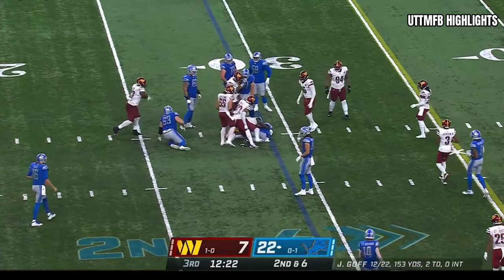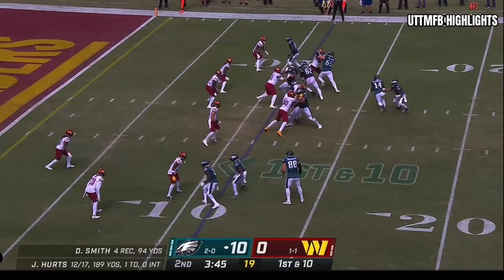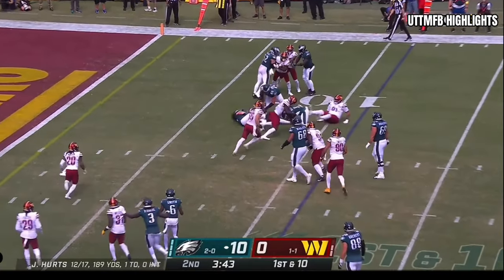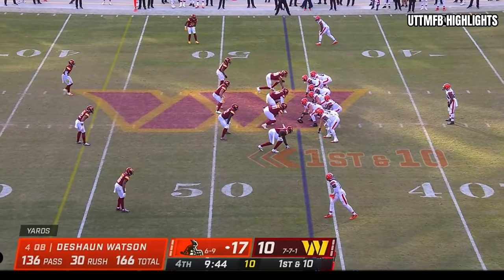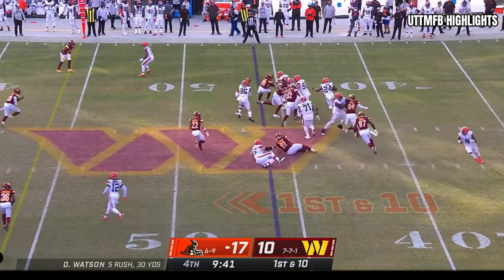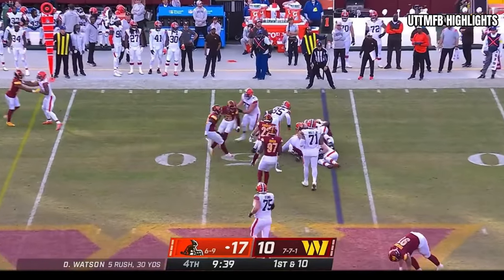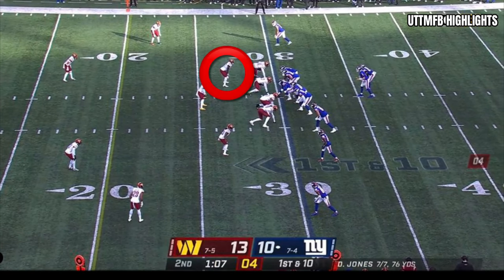And DeAndre Swift. Yards. For Smith. Kenneth Gainwell on the carry. And a short gain, down and seven. Offensive line. Cleveland's dealt with injury up front this year, too. Here is Chubb. That'll pick up about a yard as Jamin Davis runs him down.